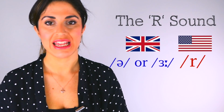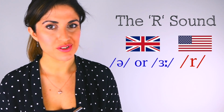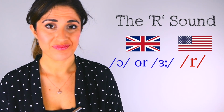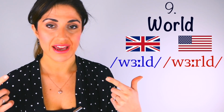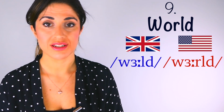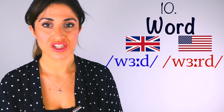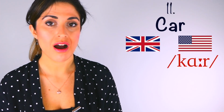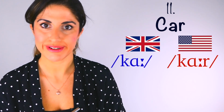The R sound in American English is much stronger. In British English, the R sound often isn't even used. We usually use a schwa sound, particularly at the end of words. For example, in American English, world. You can hear the rolling R there. But in British English, world. It's a schwa sound, world, like word, but with an L before the D. Not a big difference, but word in British. And car. They'll roll the R, but in British English, car. No R sound at all.